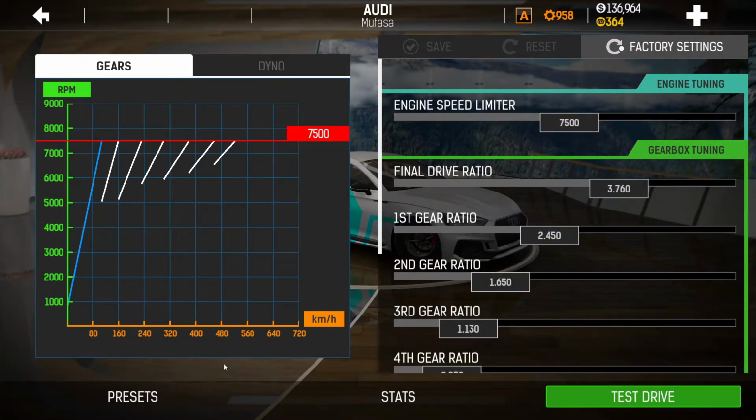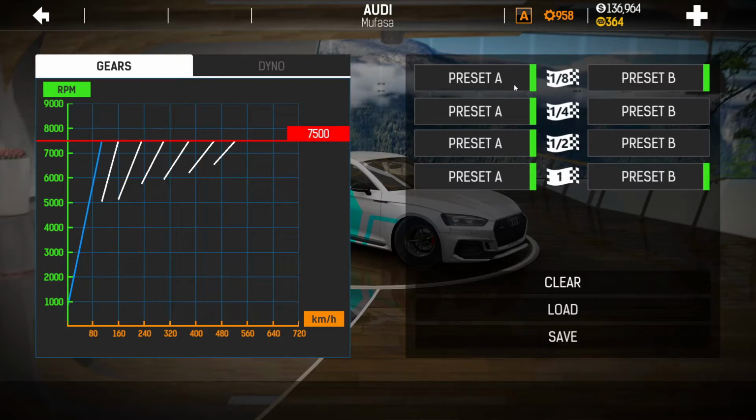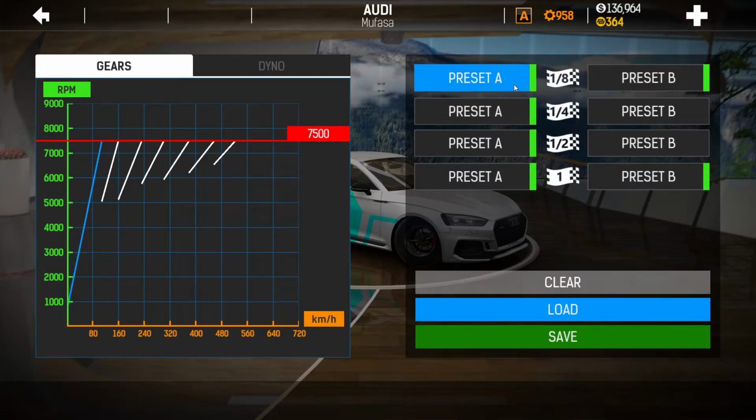But let's talk a little bit about the tuning. This car currently has 2 tunes. We've got the preset A and the preset A over here for the 8th and the 1 mile. Regarding my tuning, I must tell you guys one thing. The tune I have for my 1 mile is the exact same tune that worked best for me at a quarter mile. If you look over here on this graph, you will see the 1 mile, half mile, and quarter mile. Nothing changes. Only when I go to my 8th does my tune change a little bit.